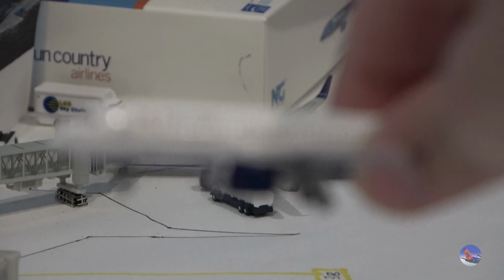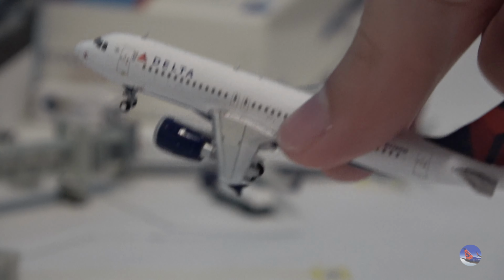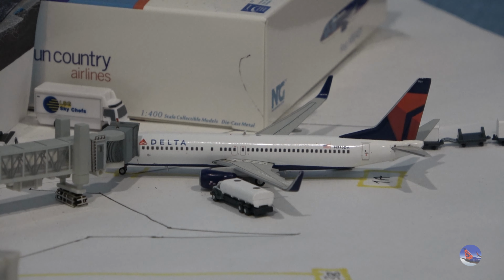If I can get the camera to focus on it here, I think it's still a little too close. There you go, you can kind of see my new Delta A320 from Gemini Jets. Feel free to go check out that unboxing video. That was quite a fun one to do with 3 other great models as well, alongside the Delta 320. Very happy with all of them.